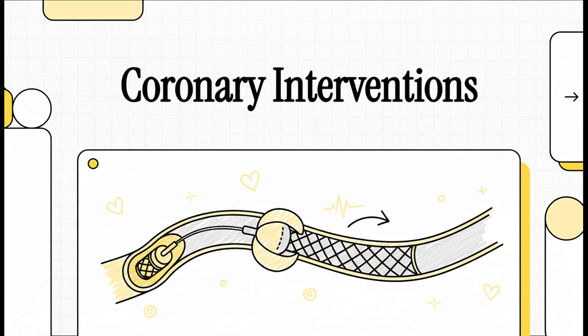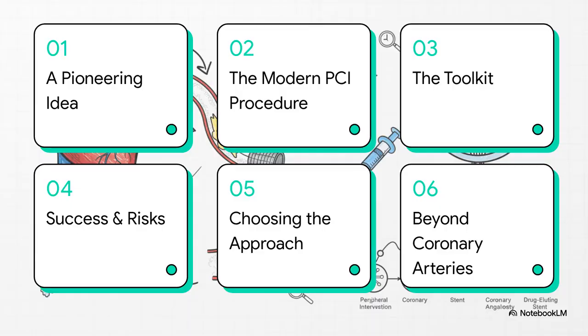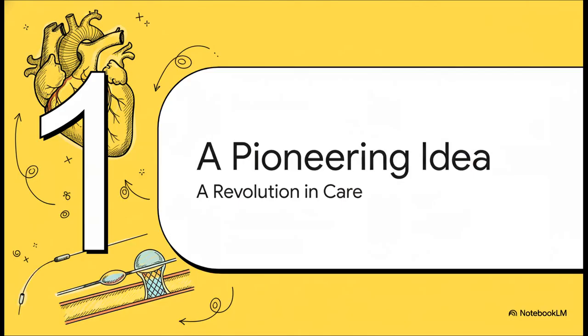Today, we're going to trace the story of how this procedure went from a wild concept to one of the most common medical treatments in the entire world. Okay, so here's our game plan. We'll kick things off with the origin story, then we'll walk through exactly how the procedure is done today. We'll get into the amazing toolbox cardiologists use, and of course, look at the outcomes, the good and the bad. Then we'll hit that big question, PCI or surgery? And finally, we'll take a peek at where this technology is heading next.